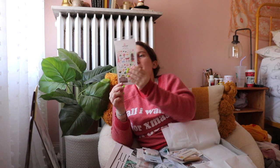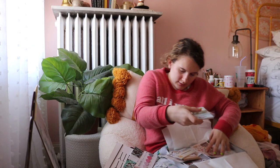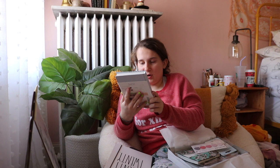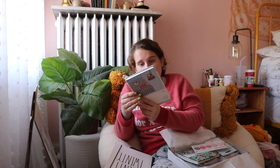She also got me a sticker sheet, technically called Daily in Tokyo. It's first of all just so pretty. I love them. And then this thing is so cute. It is a notebook. I don't know where she found this, but it is beautiful. This is what it looks like.